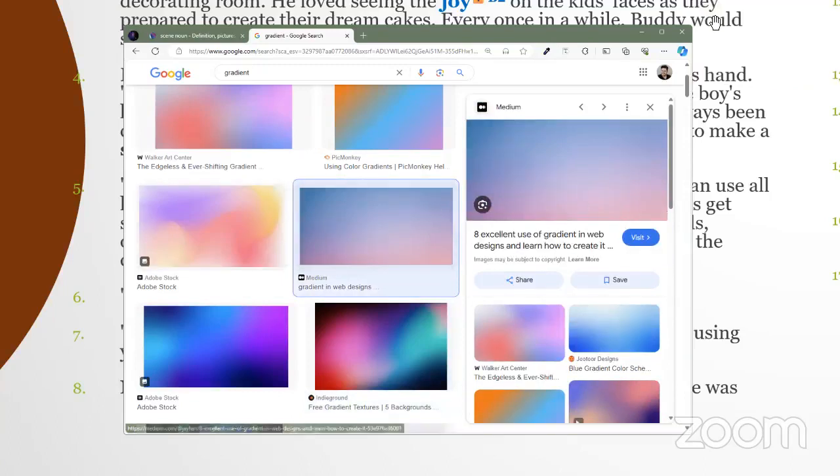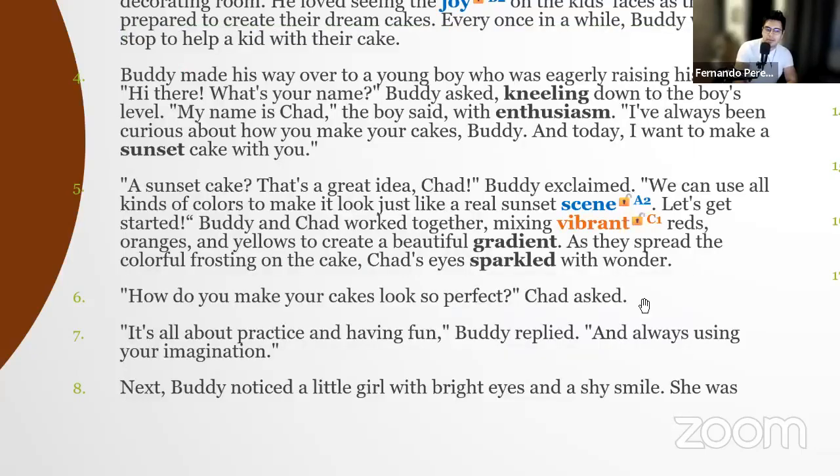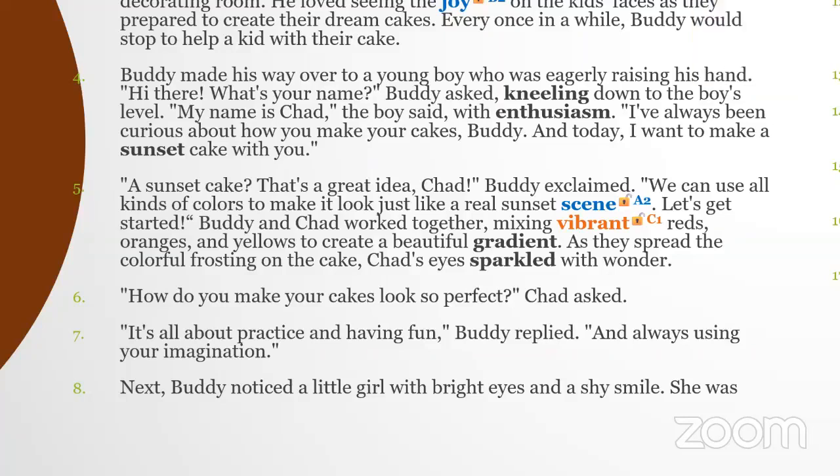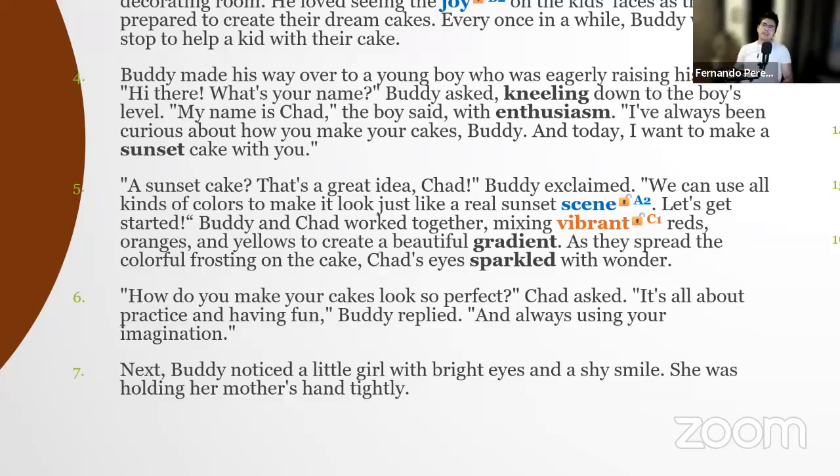Hey, teacher. Question. How often do you see gradients around you? Are gradients just for colors, teacher? Yes, it's only for colors.